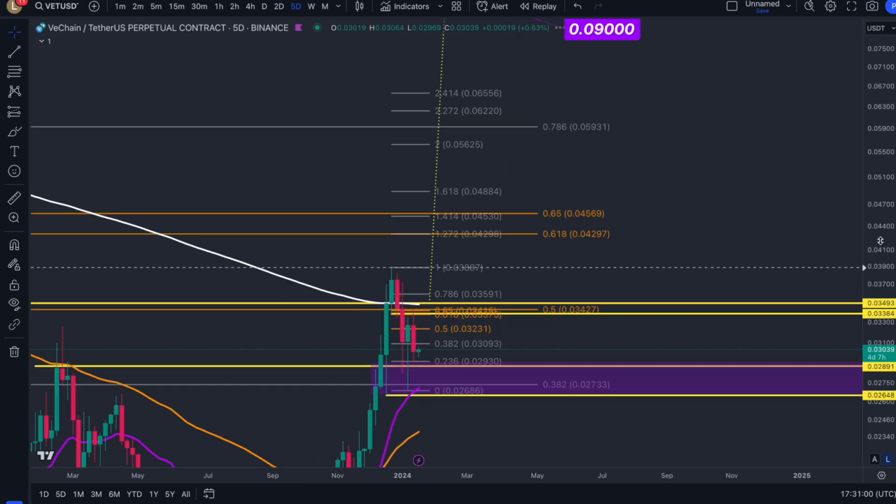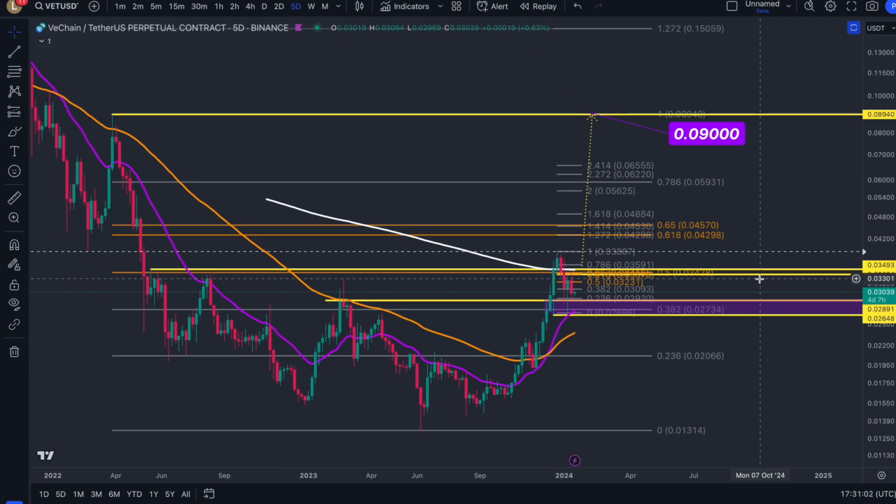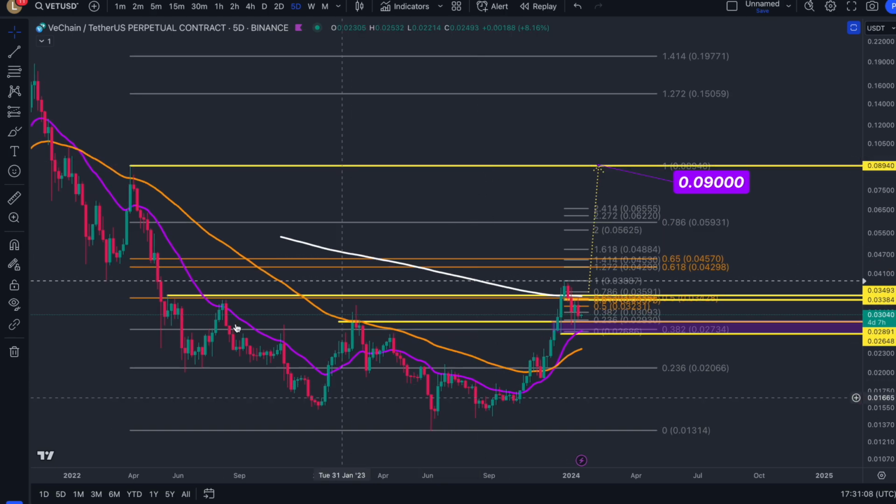But if I scale out to the 5-day time frame, or just use the weekly, no difference, to be honest. Maybe some signals might occur earlier on this chart than the weekly, but we can see a huge double bottom that took the whole of, well, there you go, May 2022. And then we're only really breaking out here in December 2023, coming back for support January 2024. So it's a multi-year accumulation zone, looking to break out of the range high.